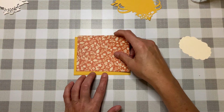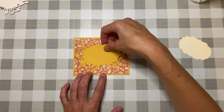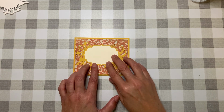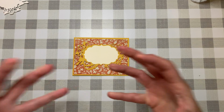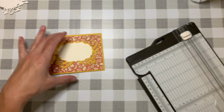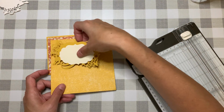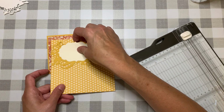So now we're going to see what we think of this together. Oh yes, and then we're gonna put this here. I don't know, I think I might have to pop something behind it. It's not standing out the way I would like for it to. So what if... do I even wanna do this? Do you see where I'm going? No, then it gets lost. So I don't like that, and then that gets lost.